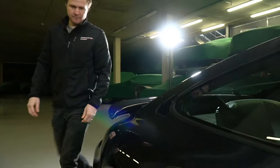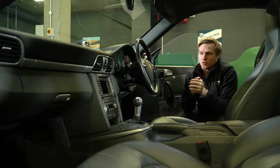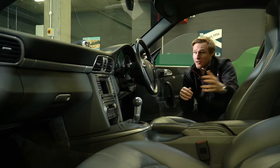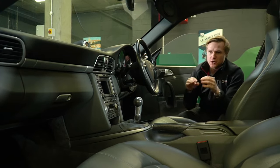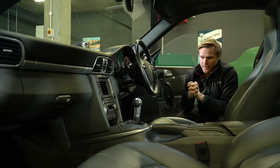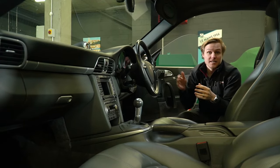Now, we've spoken about all the external changes on the 997 Turbo over the 996 before it. Inside, it's more of the same, isn't it? In fact, the interior of the 997 Turbo is a quantum leap over that 996, particularly when it comes to build quality. Much better use of really high quality materials in here. That still stands up really well today, 15 years later, don't forget. The 997's interior is a bit of a sweet spot, isn't it, in terms of the 911's lineage.